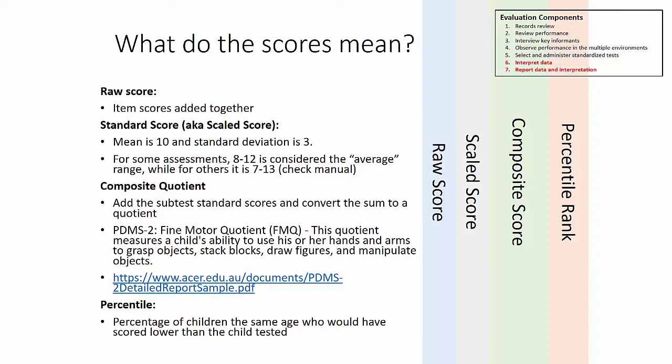So if you're looking at an assessment and you're looking at the items and they don't make sense to you, that becomes part of your interpretation, right? So maybe you get a score and maybe you're just not going to pay attention to it because you don't like the scale, or you don't really think that these items are all that related. So raw score is just things added together.